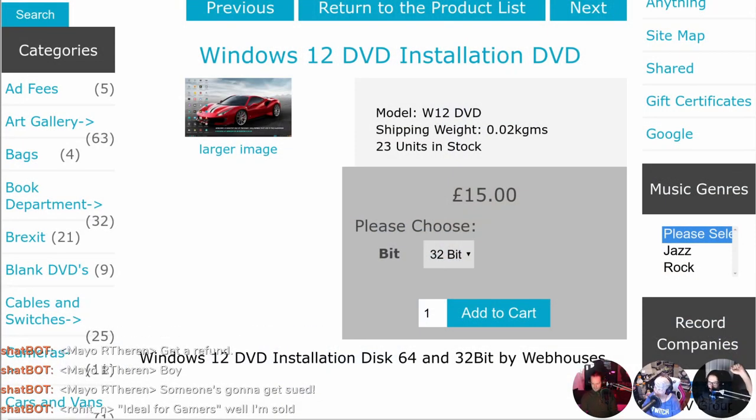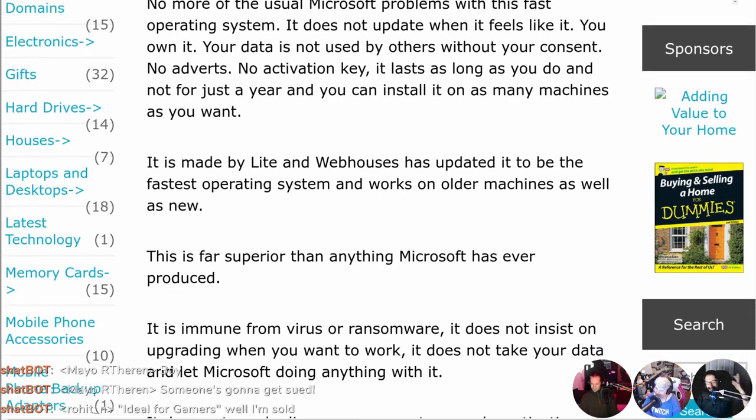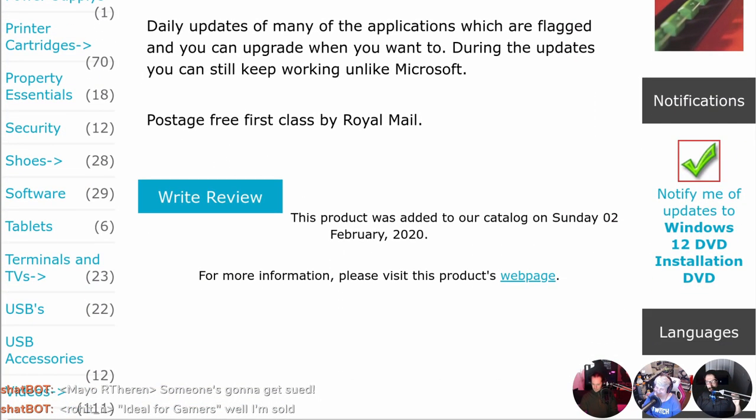But yeah, clearly, if you have the ability to print out a bunch of labels, stick them on DVDs, and sell them for £15 a pop, you probably also have the mental acuity necessary to realize that Uncle Soft is going to sue somebody if you don't stop. So, postage is free? Okay. First class by Royal Mail.